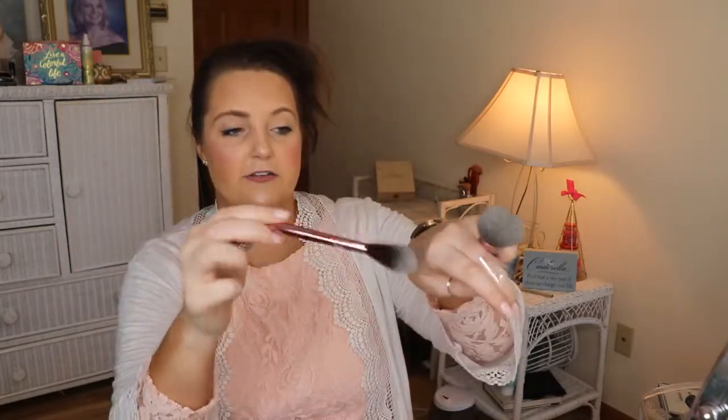Then we've got the soft glow brush. I like these. They're good for highlighting because it's not a dense brush. It's very loose. Again, you could use this to go with translucent powder under your eye or to brush it away. It just depends on if you like to bake with your powders or not. Sometimes I do, sometimes I don't.